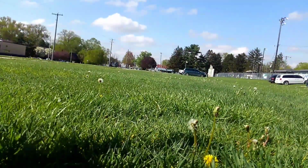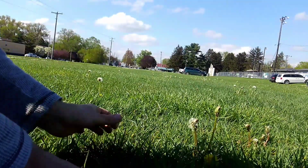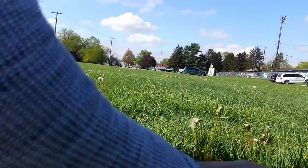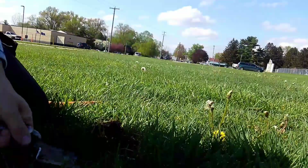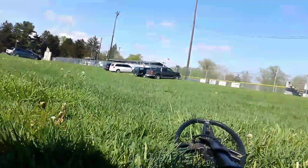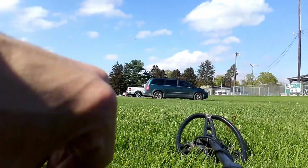Wow, what is that? That's on the surface. Let's see what that is. This is, it is a soda can. I'm leaving that one. That one can stay. Just a zinc penny. I'm gonna have to leave this spot because the cars are filling up for the game.